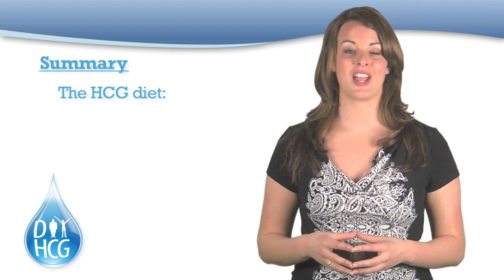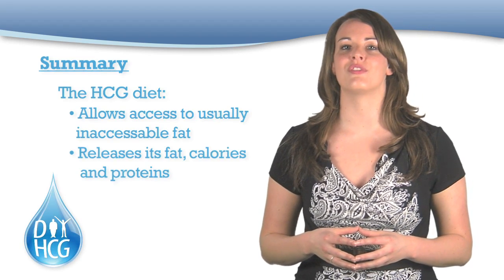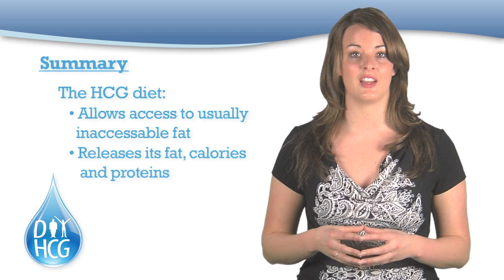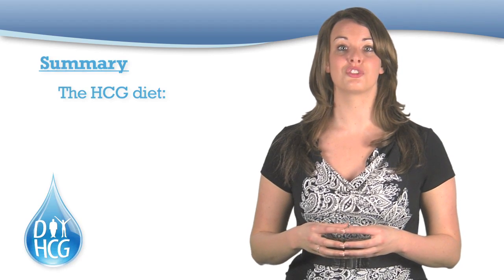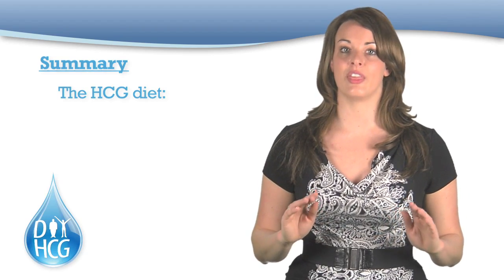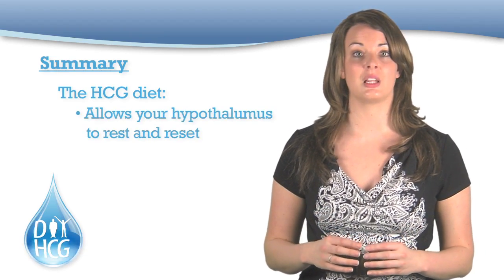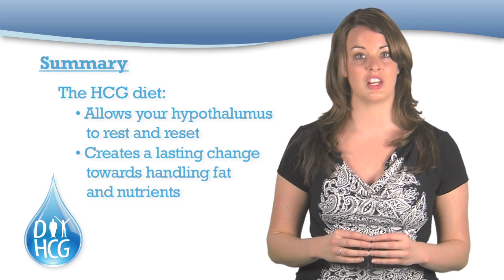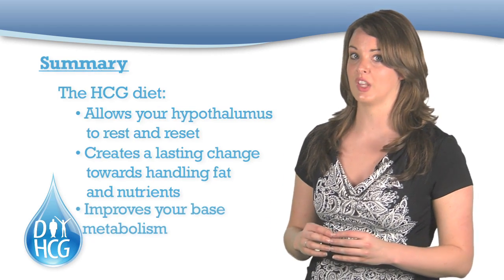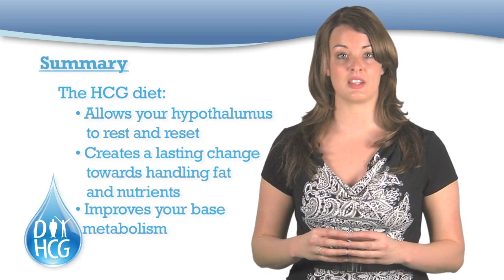To sum it all up, according to Dr. Simeons, the HCG and very low-calorie diet allows your body to access your usually inaccessible fat and release all the fat, calories, proteins, etc. in the fat, which in turn satisfies your hunger. Based on 20 years of research, he also established that the HCG, along with the healthy, clean diet for at least 21 days, potentially allows your hypothalamus to rest and reset, creating a lasting change in the way your body handles incoming fat and nutrients, and, for example, improving your base metabolism in some cases and completely resetting the base metabolism in others.